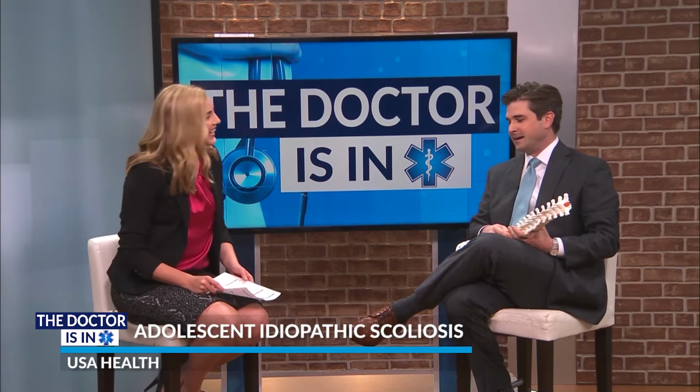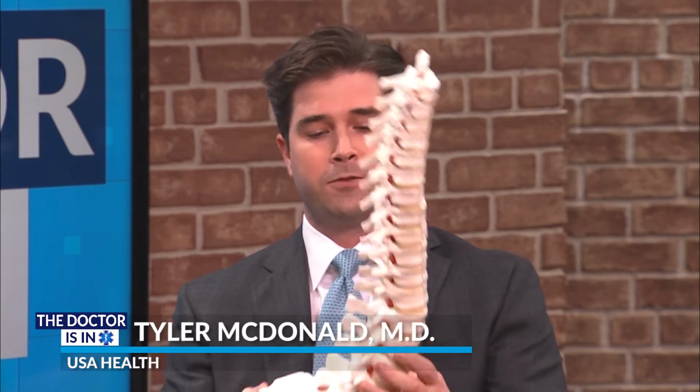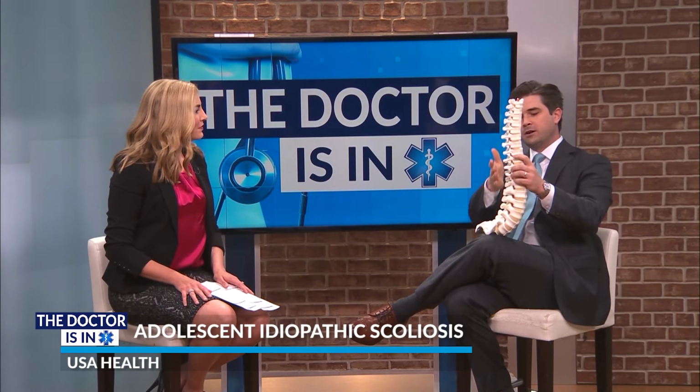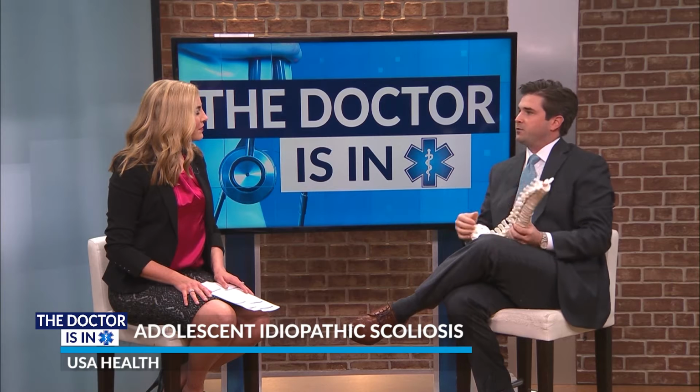Props, yes. Adolescent idiopathic scoliosis is a condition of the spine that often affects adolescent-aged children. Now, with this prop I have here, in a normal spine, it should be straight when you look at it from the front. But from the side, you do have these normal curves. So up top, in the upper spine or the thoracic spine, you have this bowing out, and we call that kyphosis. Down here in the lower spine, the lumbar spine, you have this scooping in, and that's called lordosis. So scoliosis just stems from a Greek word meaning bent or curved.